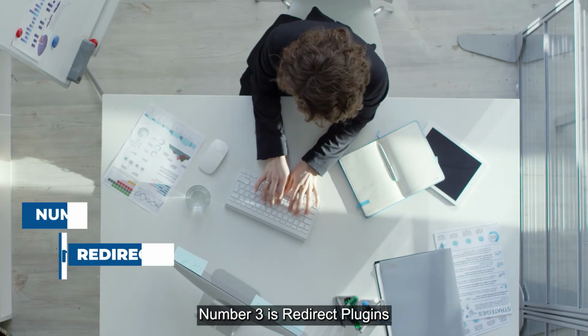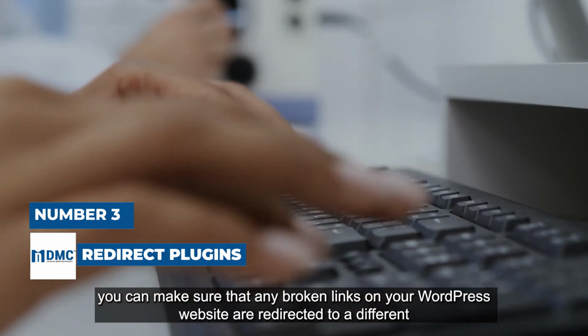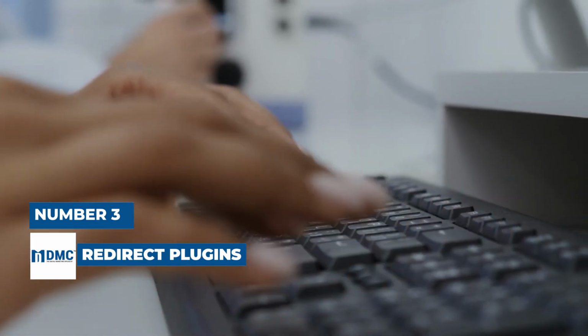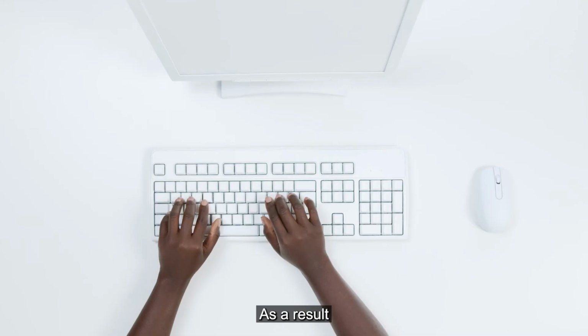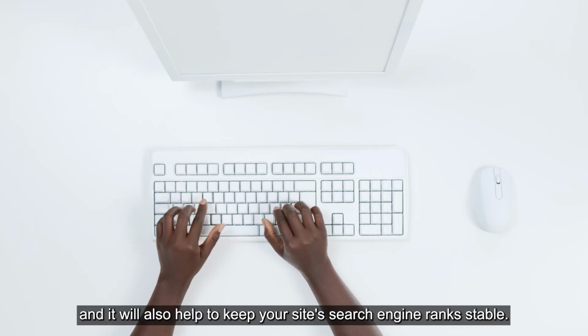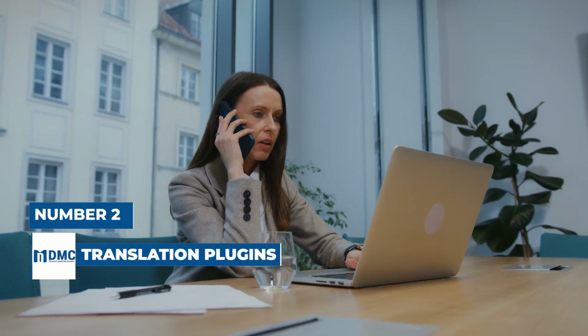Number 3 is redirect plugins. By using redirect plugins, you can make sure that any broken links on your WordPress website are redirected to a different, more relevant page. A broken link will simply reroute visitors to a new destination so they can continue their journey. As a result, your site's trustworthiness will be maintained, and it will also help to keep your site's search engine rank stable.